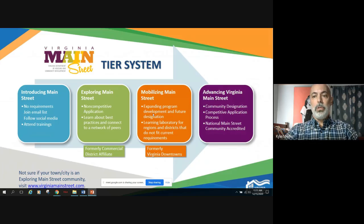And then Advancing Main Street is our designation, and it is a competitive application process. And the expectation is that those communities meet the National Main Street Community Accreditation standards. So there is a baseline of expectations in order to participate in that program.